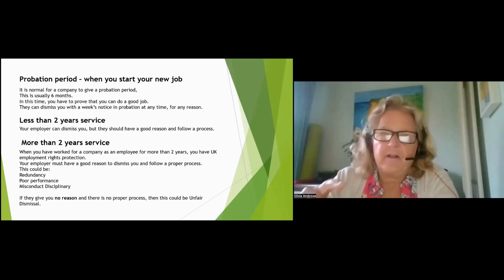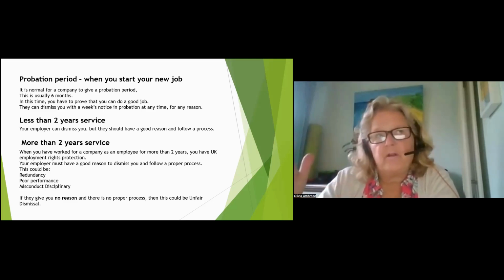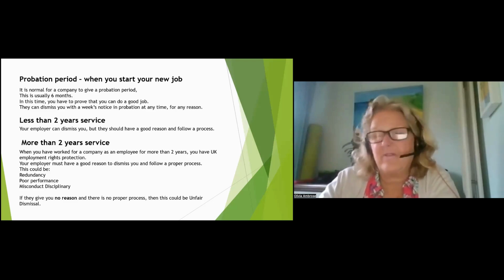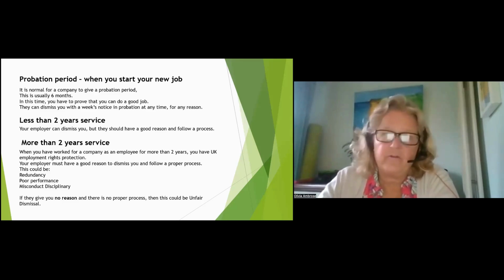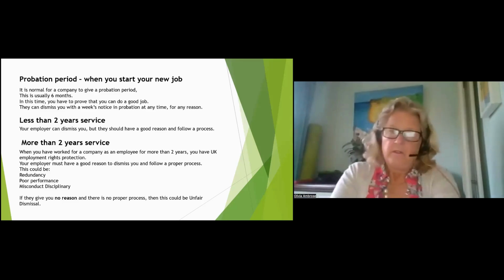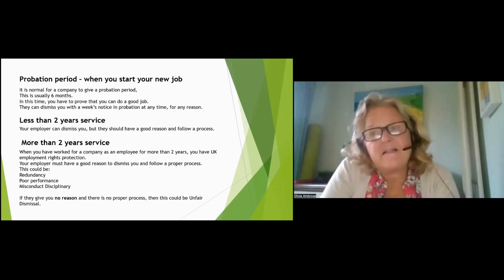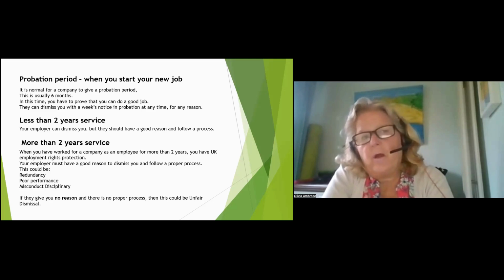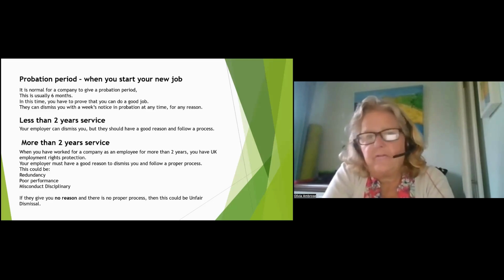But the reality is that in that probationary period, they can dismiss you with a week's notice for really any reason. It could be because the company hasn't got so much work. It could be because they don't think you can do the job very well. It can be for lots of different reasons, but essentially they can dismiss you with a week's notice for almost any reason. But it's the right thing to do for an employer to make sure they're clear with you about why they're dismissing you.